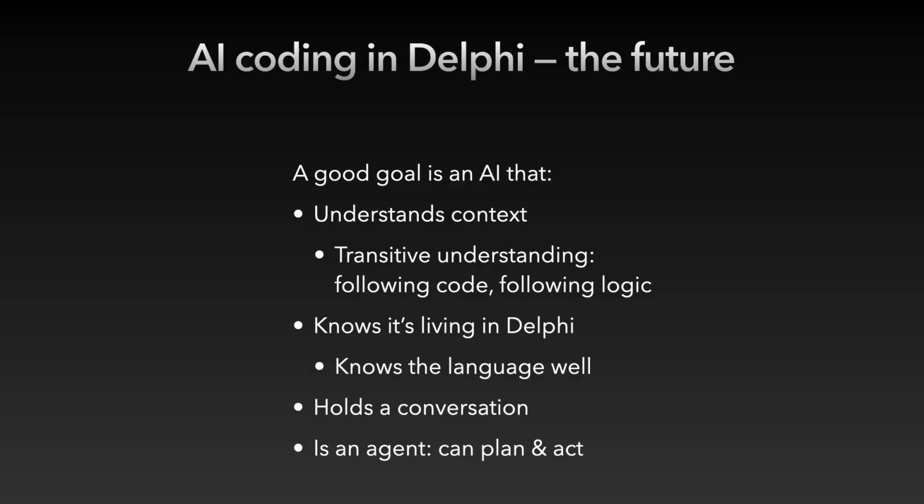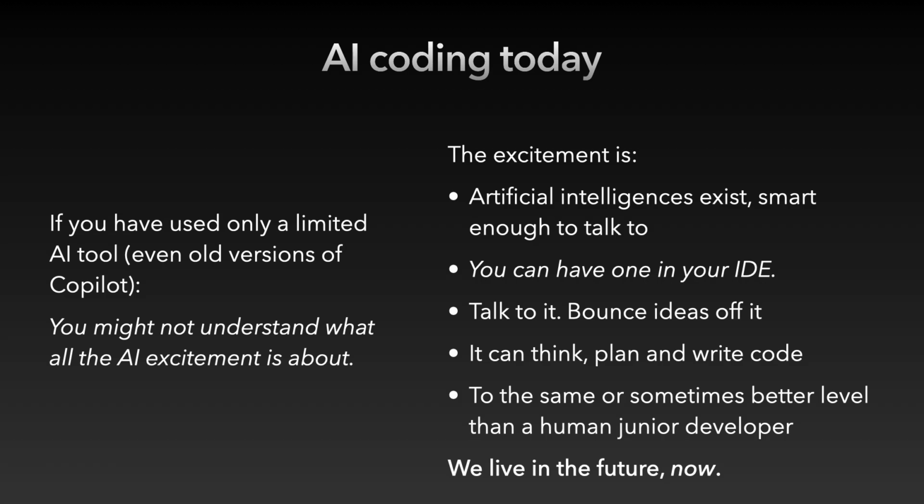And just as a reminder, if you've used it, and I'm showing it only because it's in Delphi, same for even older versions of GitHub Copilot, which today feel terribly outdated, you might not get the excitement around AI coding. But there are amazing reasons to be excited. It is like an entire junior colleague in your IDE, and we genuinely live in the future.